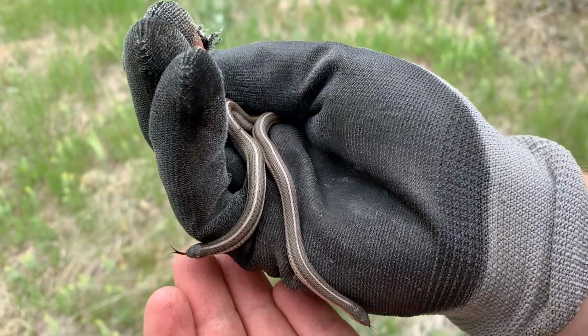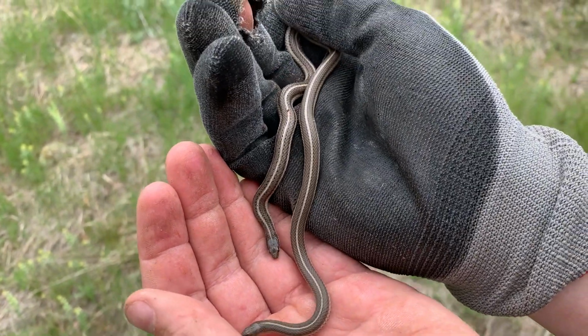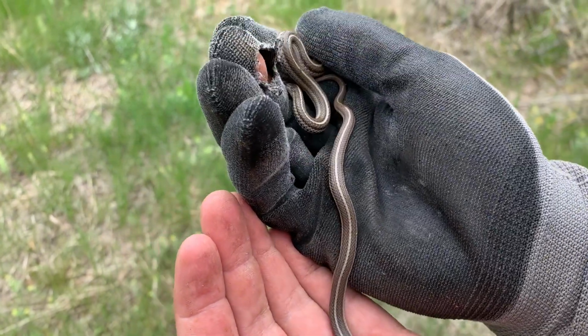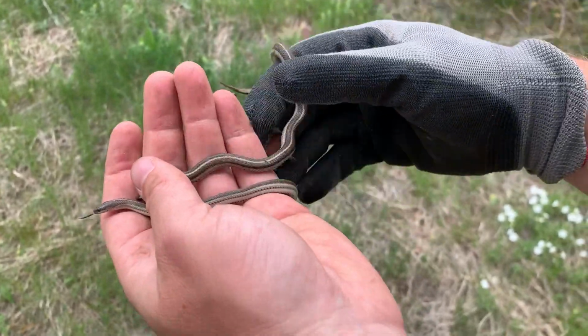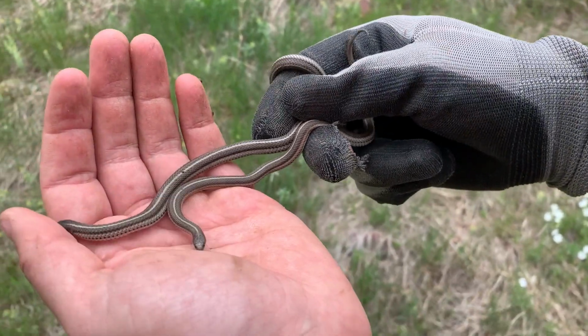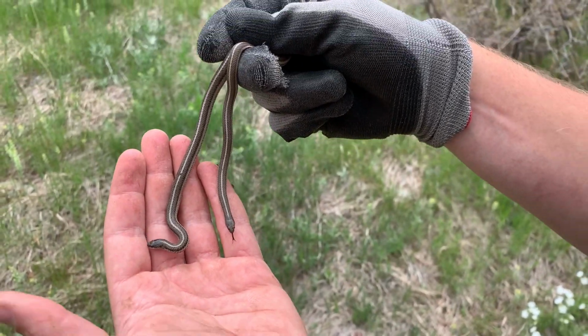Well, about 2 minutes later, here are two more line snakes. These guys were yet another double flip. Never get tired of seeing these guys, but I can get close because if there were milk snakes, I would be much more excited about it. But if it's just these guys, it gets kind of boring. So we're going to release them, keep moving.